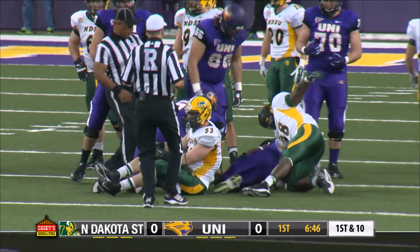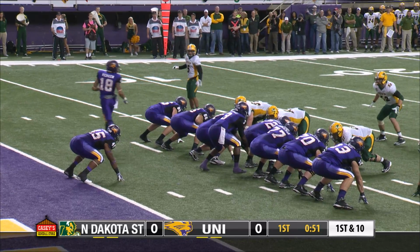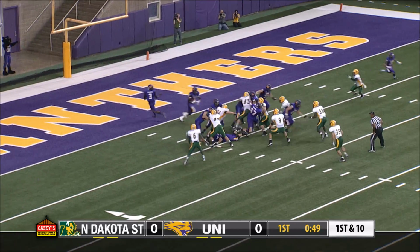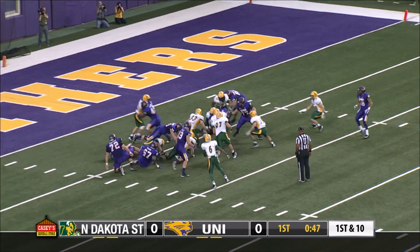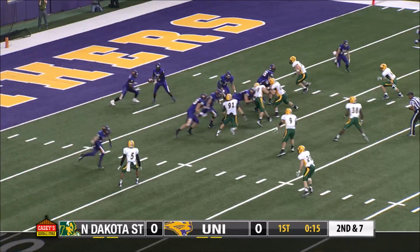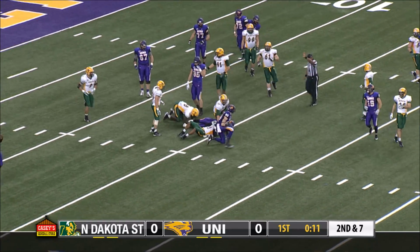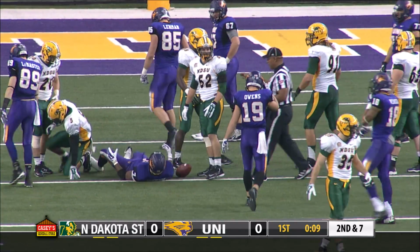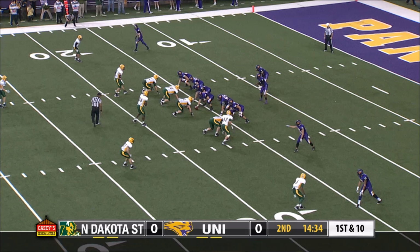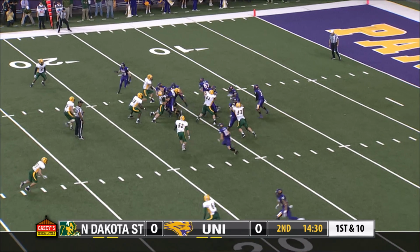inside the tackles this time and picks up 5. So now the UNI offense backed up. North Dakota State in this situation when they started their possession. Carnes hands it off to Johnson up the middle, out to the 14-yard line, and it'll be third down and manageable. They're used to having a whole lot more than that, but pretty evenly matched here.